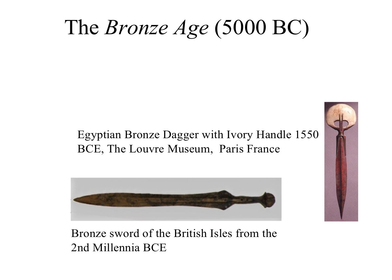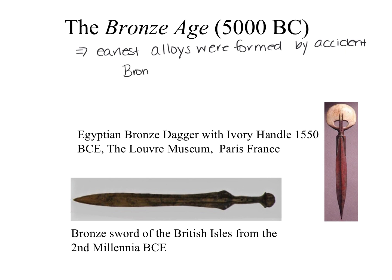So let's talk about places that we've seen alloys historically. About 5000 BC was the Bronze Age. One of the things that historians think is that the earliest alloys were probably formed by accident. Bronze is a combination of copper and tin. If you go to museums, a lot of times you will see bronze tools or bronze weapons.